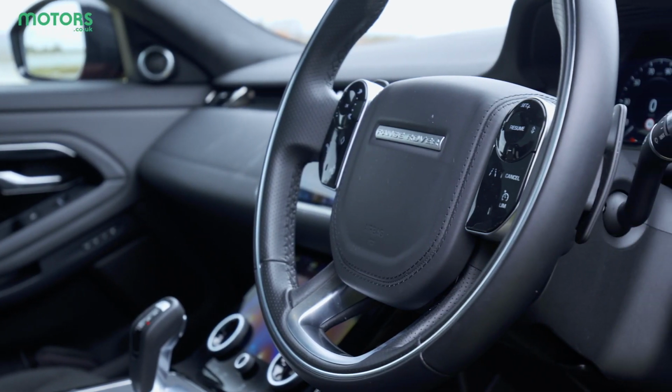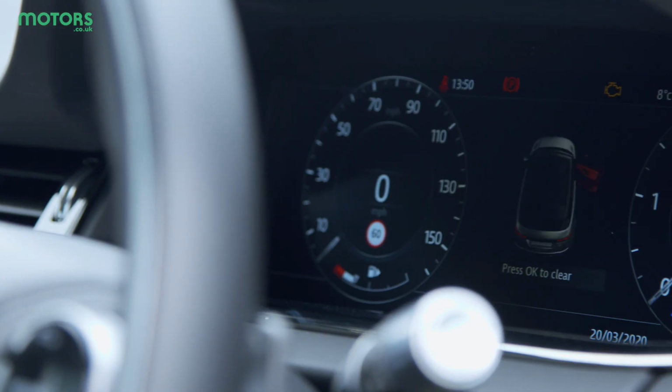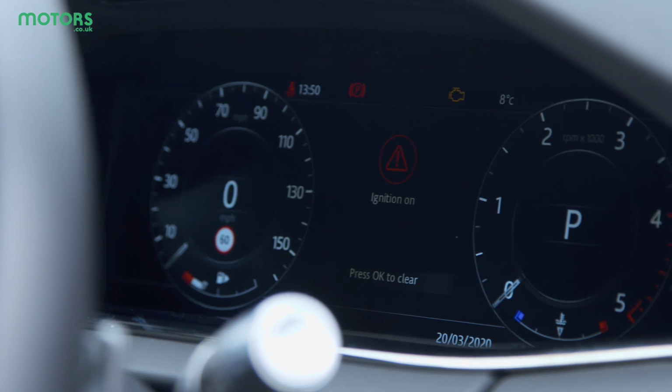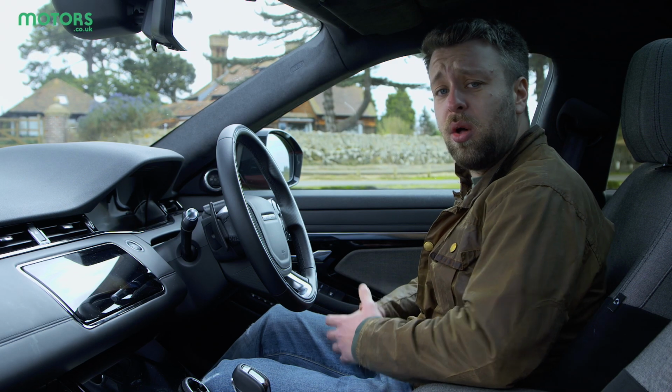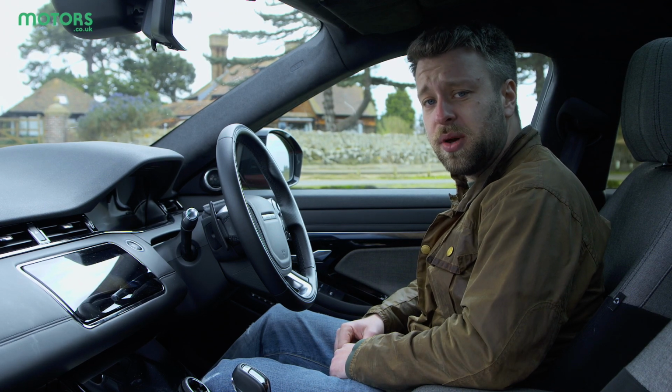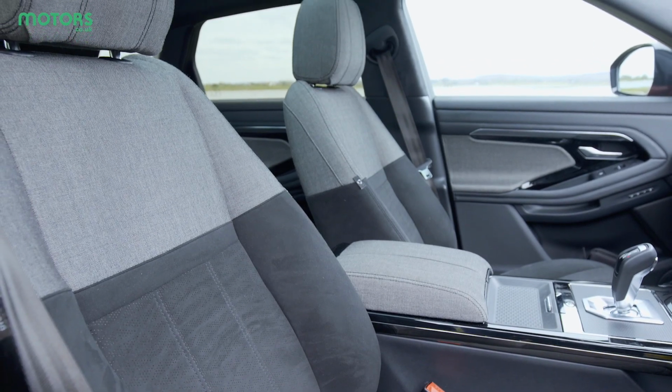Likewise, you get some nice buttons on the steering wheel, and these are almost like touch sensitive ones. And again, there's another screen ahead of you which does all the things that traditional dials would do, but just via a screen. It means the whole cabin has a really futuristic feel to it, though it's contrasted by fabric seats in this model, which are actually really comfortable.